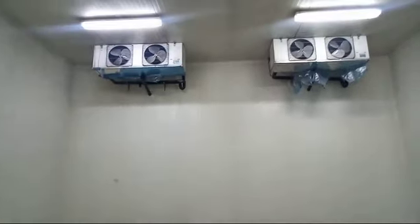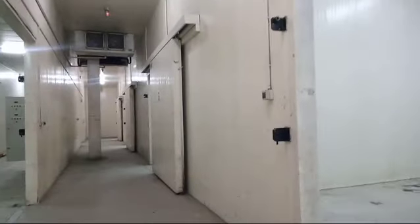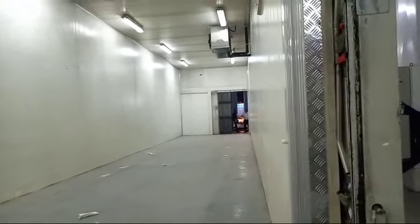There are four small cold storages which are fully equipped and also have cemented flooring, with the passage area for all the four cold stores, plus one huge cold store which again has insulated walls and cemented flooring, with also the receiving area in front of the warehouse.